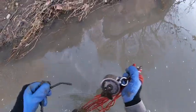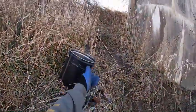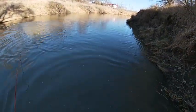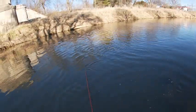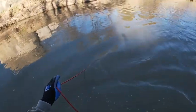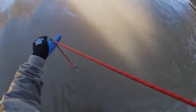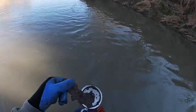I don't know what this is. It's like two nails stuck together. Maybe like some sort of bracket for a sign. I think we're on something else fairly heavy right here. So we'll carefully make our way out here. Nope. So I was hooked on something, it came loose. Kind of looks like a batarang.